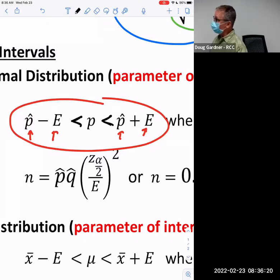Don't just tell them it's 6% off. Go ahead and add 6%. Go ahead and subtract 6%. And that's exactly what this is saying right here, isn't it? Go ahead and add that 6% to 29% to get the top end of the boundary. Go ahead and subtract it, get the bottom end of the boundary. Tell them what it is. There's an argument for that.